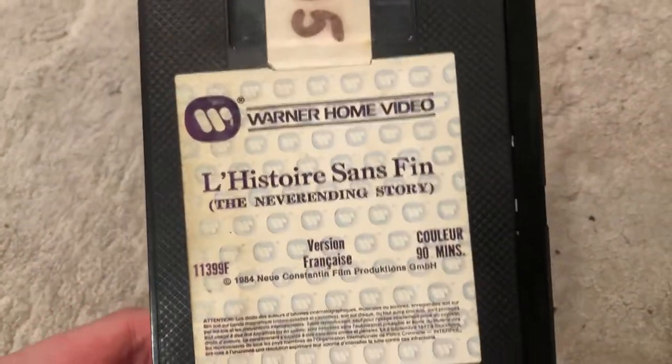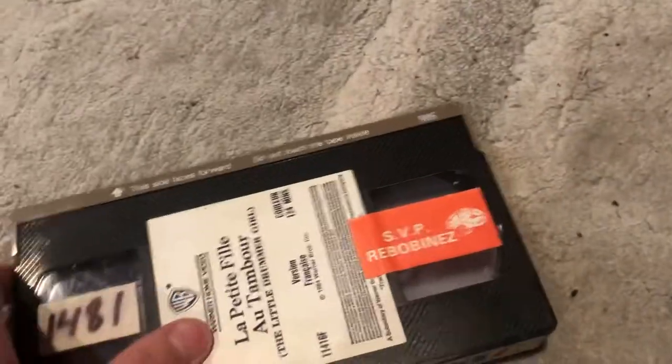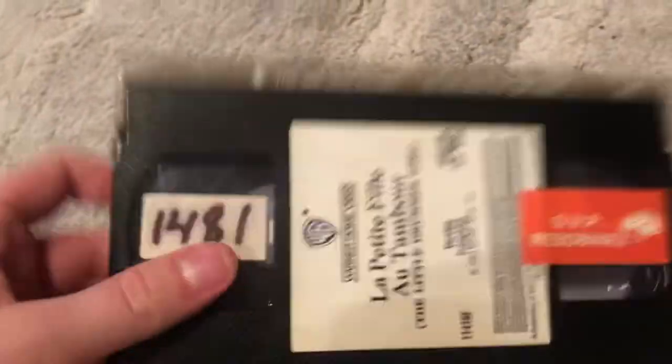These next 17 tapes are former rentals from Video Francais. This tape does not have the Warner Home Video logo at all. Little Drummer Girl. This one has a tan lid, which is nice.